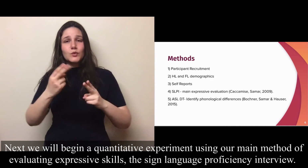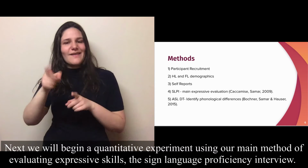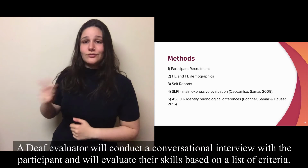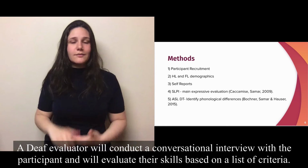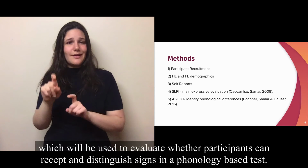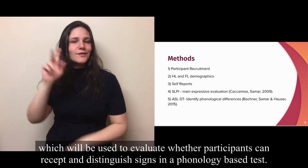Next, we will begin a quantitative experiment using our main method of evaluating expressive skills, the sign language proficiency interview. A deaf evaluator will conduct a conversational interview with the participant and will evaluate their skills based on a list of criteria. Lastly, we will use the ASL discrimination test, which will be used to evaluate whether participants can receive and distinguish signs in a phonology-based test.